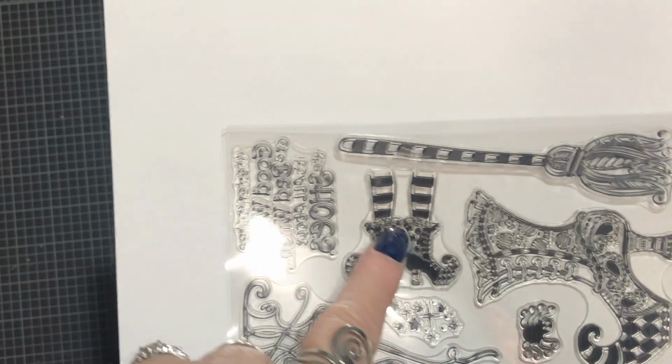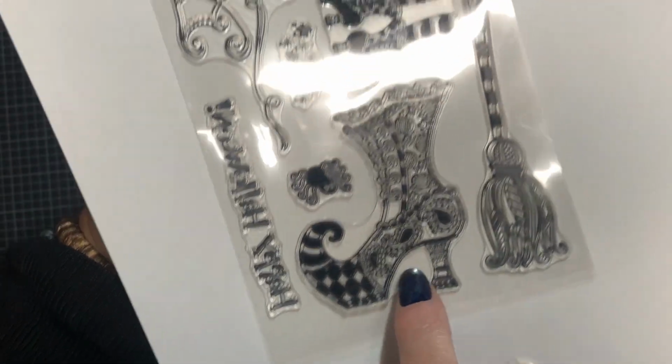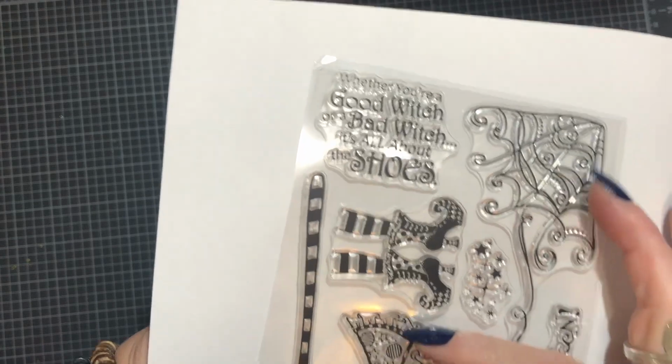So you can put these feet in it. But I love this. Oh, there we go. It's better. That is beautiful. And it's a bit larger.